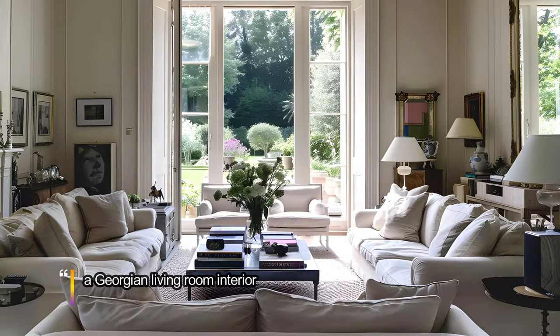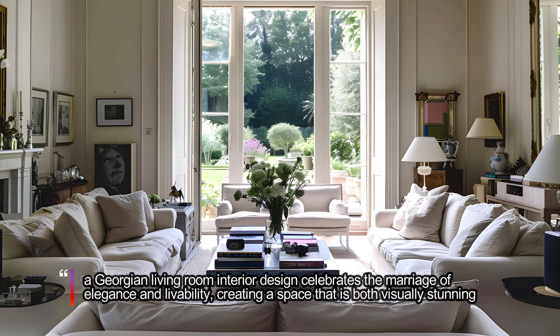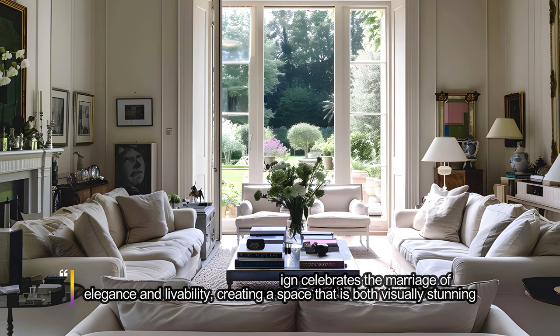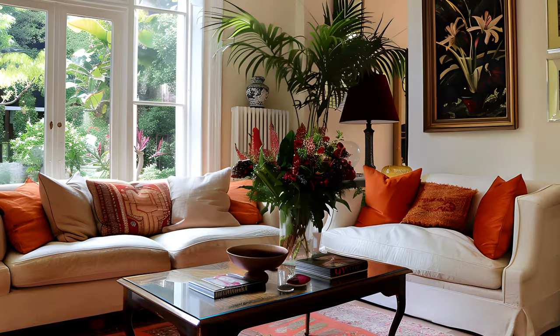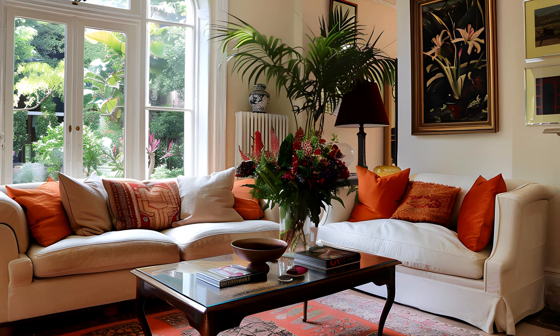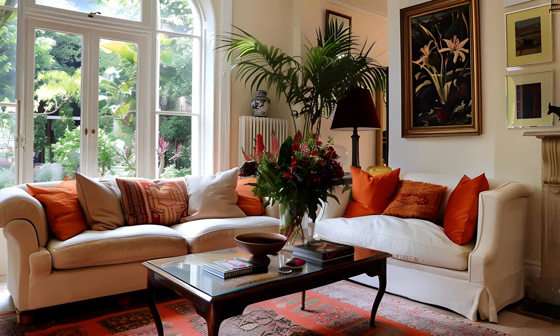In essence, a Georgian living room interior design celebrates the marriage of elegance and livability, creating a space that is both visually stunning and eminently inviting. With its timeless appeal and enduring charm, this style promises to captivate generations to come, serving as a testament to the enduring allure of classic beauty and refined taste.